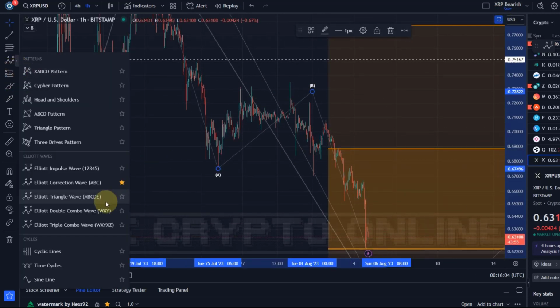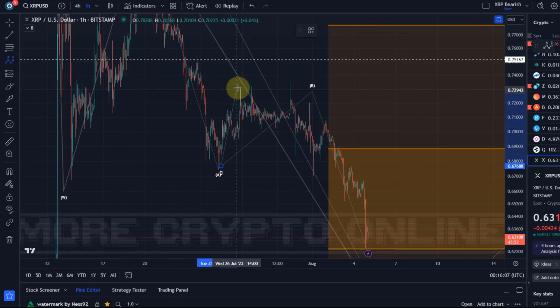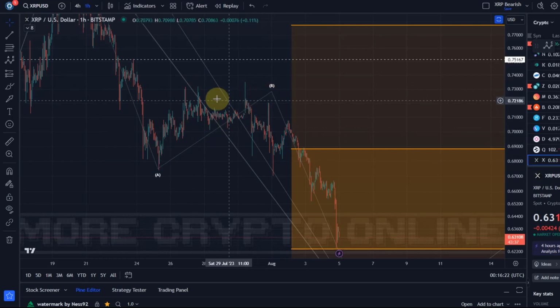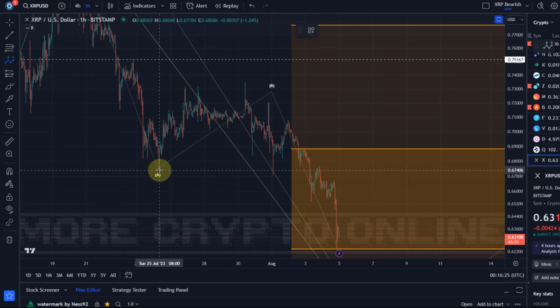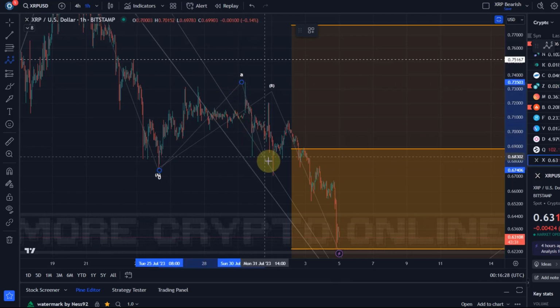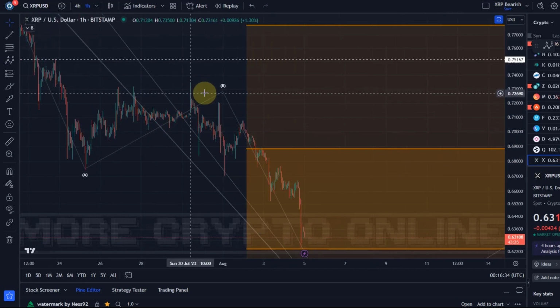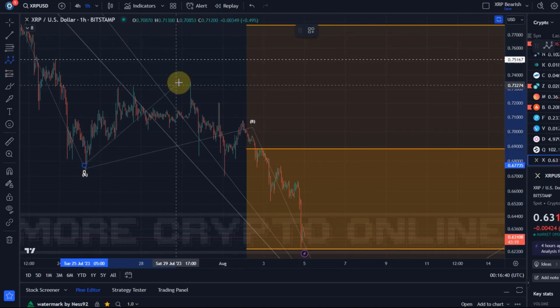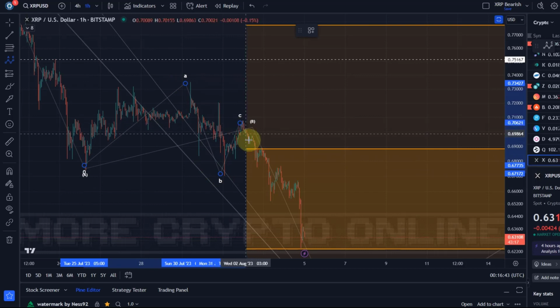For me, this looks a bit like a triangle. We could say there's a potential for an A wave. Let's see if we actually get a triangle count here together. Maybe not. Okay, A wave, B wave. Okay, so this is too high, so maybe it's not a triangle. Unless I can say we had an A wave here, we had a B wave here. No, there's no triangle. Well, it could be, but it would be a very weird one. So I'm not really happy with that. The only way you can count it as a triangle would be A, B, C, D, E, completely out of proportion. Let's get rid of that.